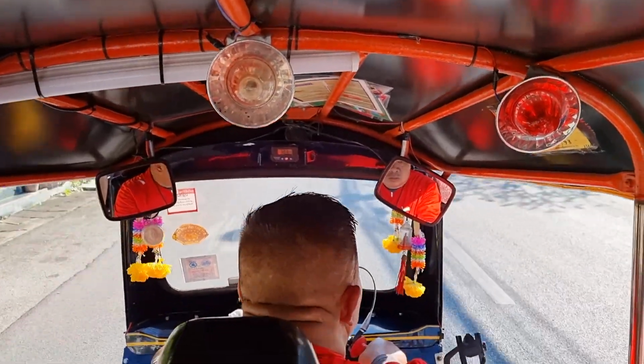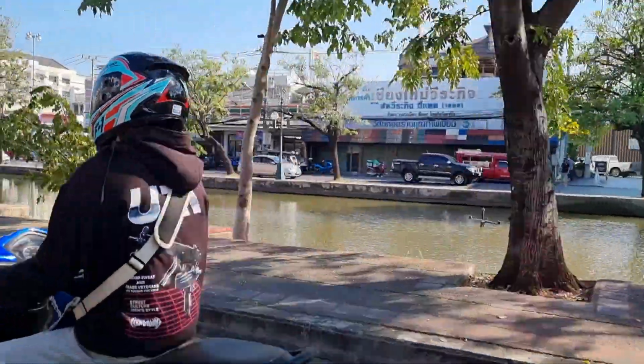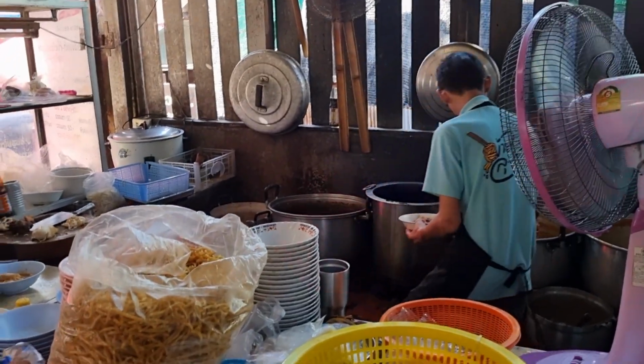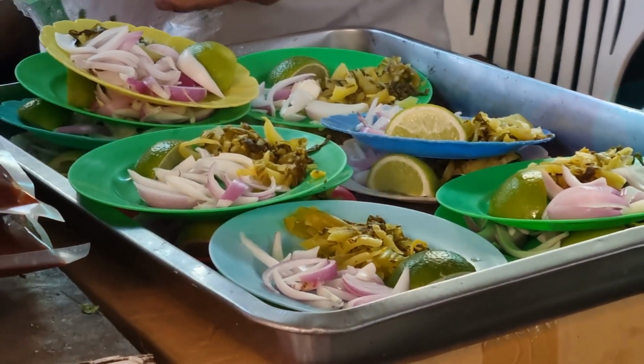For our first stop in Chiang Mai, I wanted to try a place that is known for making a legit version of a famous Northern Thai dish. Let's hope and pray this thing is open. Curry broth, crispy noodles, tender meat and zesty lime. It's open! The incredible Khao Soi Lung, Prakit Kad Kom, has been recognised in the Michelin Guide for its amazing rendition of the local favourite.